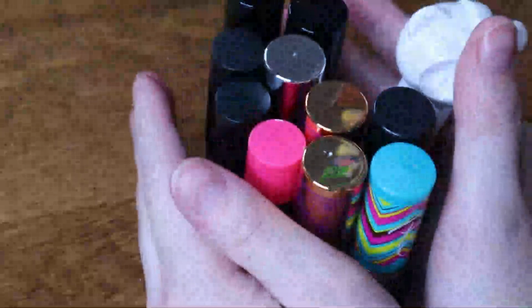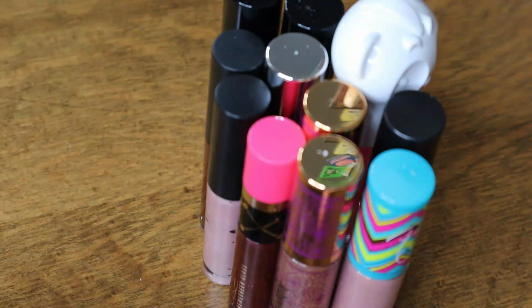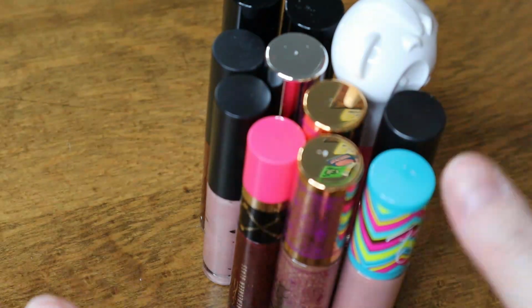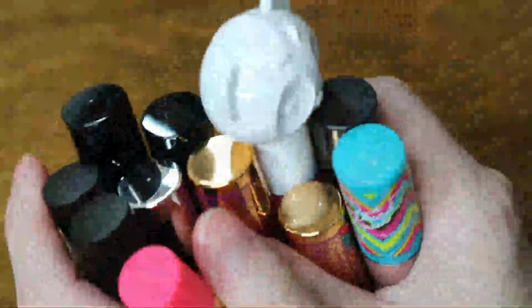The rest of the lip glosses I have are all MAC lip glosses, so these are a mixture of lipglasses and dazzle glosses and Vamplify lipsticks. All of these came out in limited edition collections at some point or another, so I will go through them and I will try and tell you what collection they came out in as best I can.